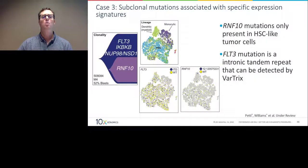So in case number 3, we were able to identify subclonal mutations associated with specific expression signatures. This was actually a really cool case. This individual had RNF10 mutations only in cells that were hematopoietic stem cell-like tumor cells, and you can see that in the bottom right-hand panel. The FLT3 mutation is an intronic tandem repeat that can be detected by our tool called Vartrix. So Vartrix can identify these more complex mutations.